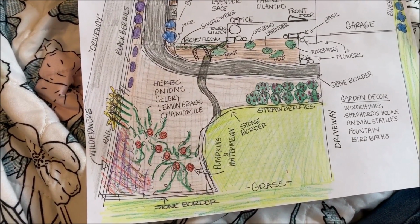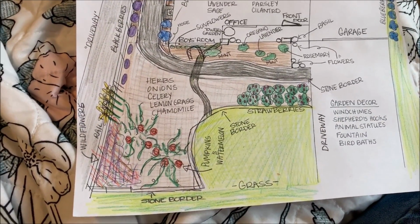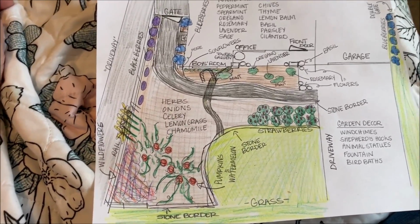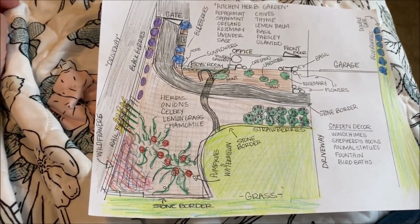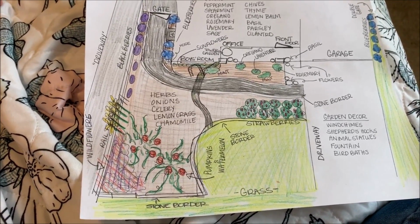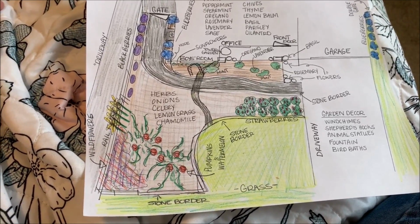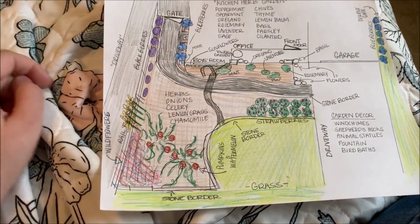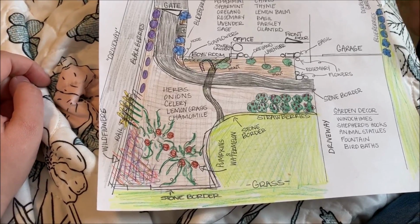So that's the general plan. Some ideas for just decorations and stuff. My goal is to make this look as much like a landscaped front yard as possible, but it also have the purpose of helping feed our family. And I think we have great potential, and we've got great ideas. This whole area already has a sprinkler system, so we'll cap off what we need to cap off, but we're going to utilize that sprinkler system as much as we can.